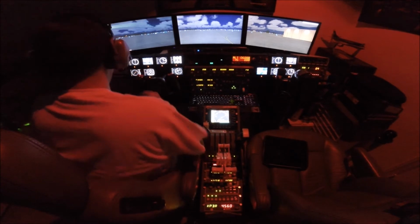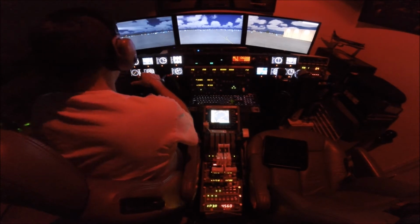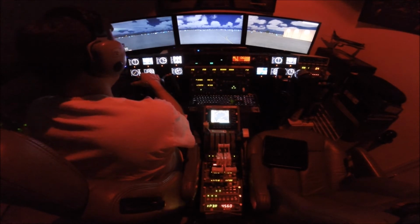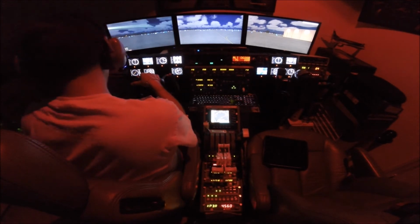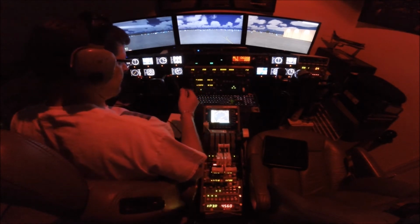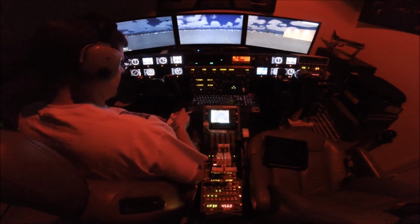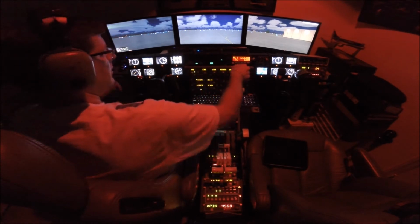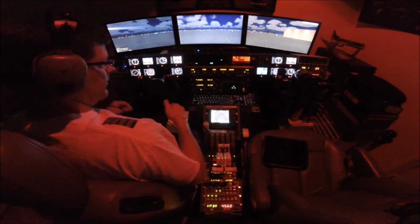And we're going to give Houston a call. Houston, Gamma Jet 482, we're at Lone Star Executive, IFR to Galveston. Roger, stand by. Got my call sign wrong, but that's okay.